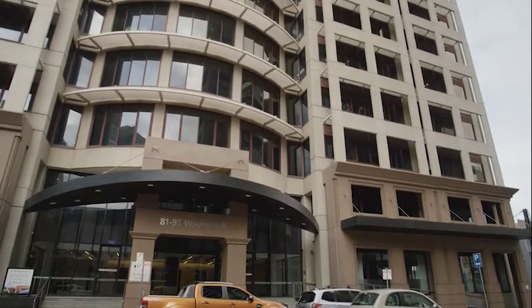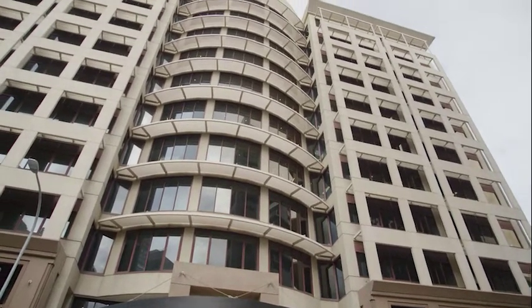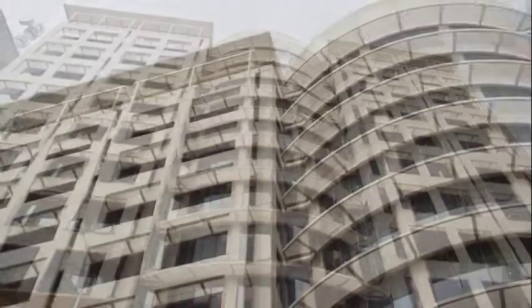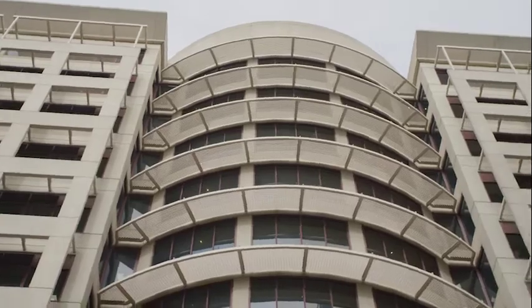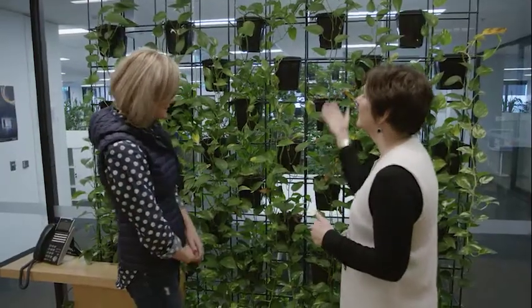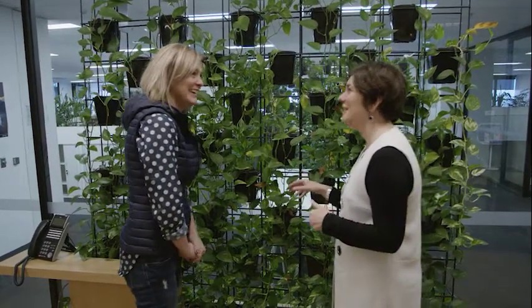And in a South Australian first, it's received a 6-star Green Star rating from the Green Building Council of Australia. The building accommodates 900 staff after 7 metropolitan offices combined in May 2016. Julia Grant is the Executive Director, Climate Change at the Department for Environment and Water.